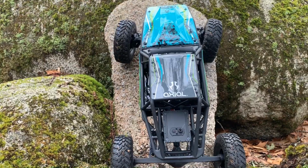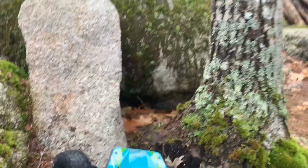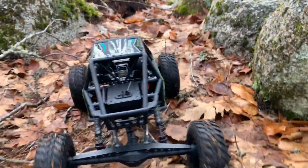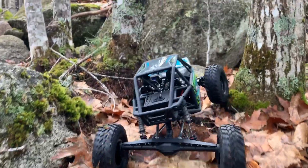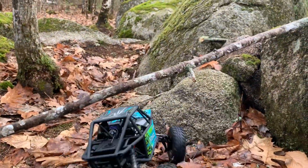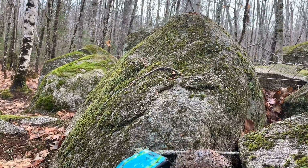I will say in this video, the big thing holding it back is the tires. The stock tires that come on it are not good. They're stiff, almost like hard rubbery. They felt a little sticky when they first came out, but they really have very, very little grip. I've only run it in somewhat wet conditions, but still, they are just not good tires.